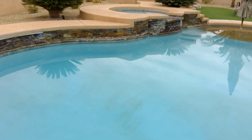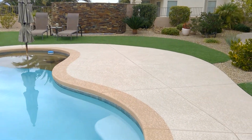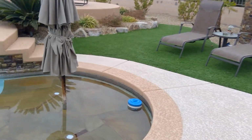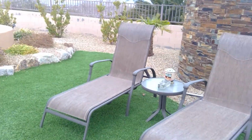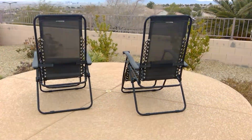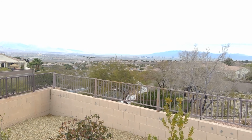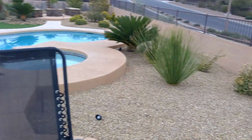Good sized pool. There are the waterfalls, but it's scheduled to turn on at 11. Little splash area so you could just lay there. Hot tub. The view of the entire strip from your sitting area. This lot is elevated.